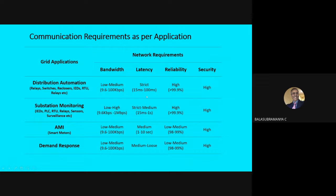Latency, here you can see the actual time lag: 10 milliseconds to 100 milliseconds, 15 milliseconds to 1 second, 1 to 10 seconds, medium to loose here. Reliability, very important: very high, low, low, medium, low to medium. Security, excellent security all over. This is what we want to study in the mechanism, the reliability of the communication system. Failure will be avoided if you choose a proper communication system in the smart metering, AMI philosophy, to make sure that the failure rate is minimal.